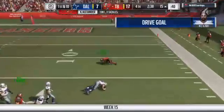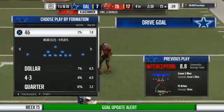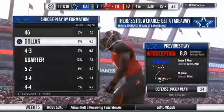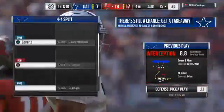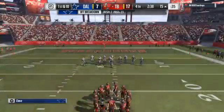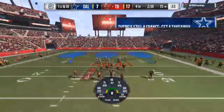Picked off by Quan Alexander. And they're going to be set up in the red zone at the 15. And Tampa Bay trots out there now. And they had 3 points last time, but they didn't want 3 points because they were well within range of scoring a touchdown. We'll see if they can do better now.